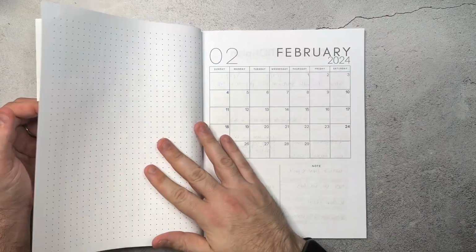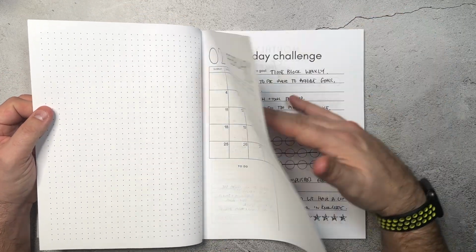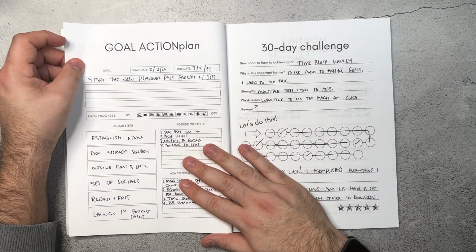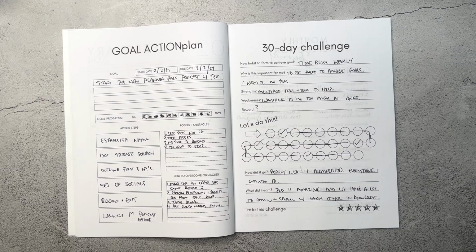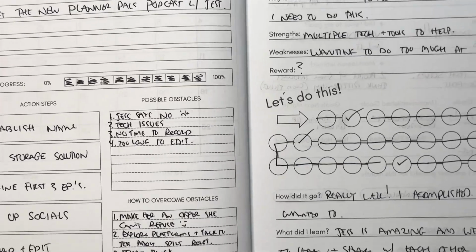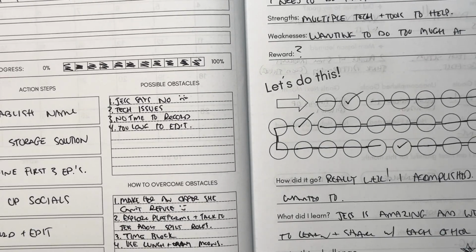Just to go over what I did inside of February, again, a really big thing for me was starting that Planner Pals podcast, allowing the time to do that, and really setting up the action steps I needed to make this possible. Of course, having that space for the obstacles was really important for me to think about what could potentially go wrong. In this case, Jess could say no, she doesn't want to be a part of this.